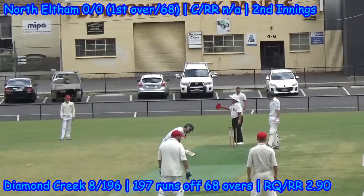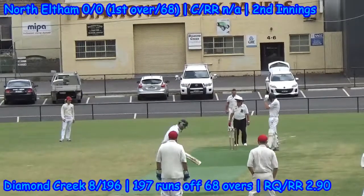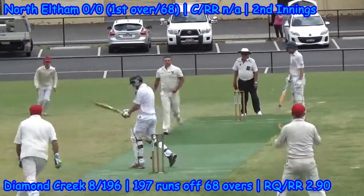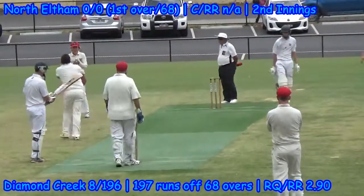Looks like we're going to start. Ball one here. Day 2 of the grand final in the F2 grade, the 2017-18 season, Diamond Creek versus North Eltham Wanderers. Ball 1, here's Saul. Comes into bowl and plays it away towards the bowler for a dot ball.